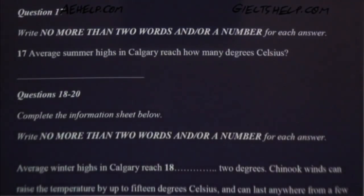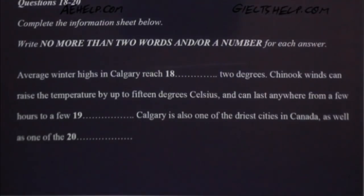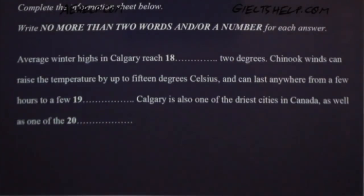Yes, in the winter it can be quite cold, but in the summer it is also quite warm, with average summer high temperatures hovering around 23 degrees Celsius, while average winter high temperatures are around -2 degrees and routinely go down to -20. Calgary experiences something quite unique when it comes to the weather. It has these weather fronts called Chinook winds, which can blow through the city in the winter and temporarily raise the temperature by up to 15 degrees Celsius. These Chinook winds can last anywhere from a few hours to a few days, and they are welcomed with open arms by the people of Calgary. Calgary is also one of the sunniest cities in Canada, as well as one of the driest, which makes up for a lot of the cold weather.